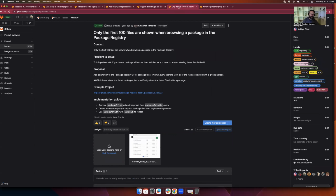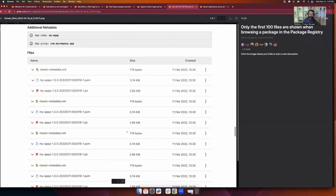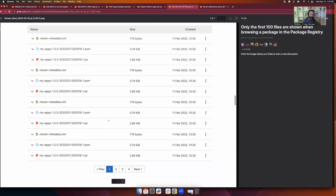The next one is if you're using something like the Maven repository or generic packages, you may have noticed that we only display the top 100 files and then the list gets cut off. This issue will add pagination for when you have more than 100 files tied to a given package. So again, this will be particularly useful for things like Maven, which has many different files and allows duplicates, or generic packages, which can have many, many different files.